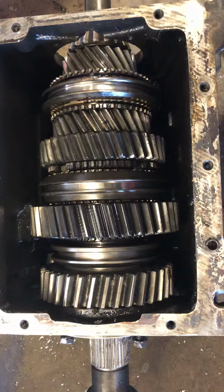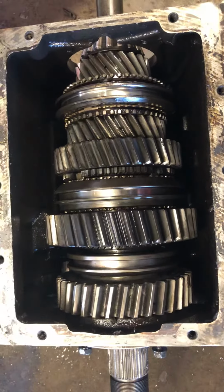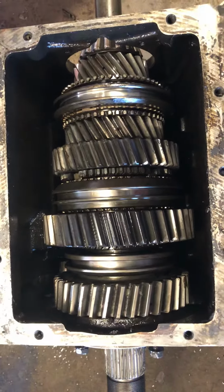This is the transmission for Katlyn's. Just excited for you. So when you get something from us, you have all the confidence in the world. And Anthony did a good job.